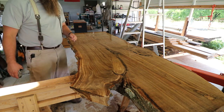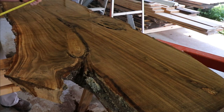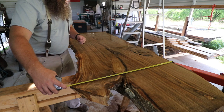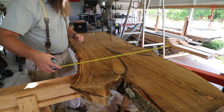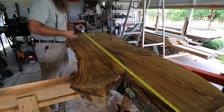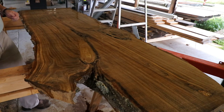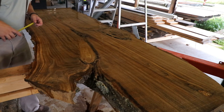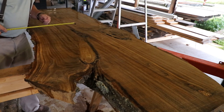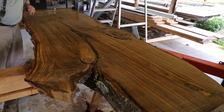Black walnut, it's my favorite, will always be my favorite, but this Chinese chestnut might come in second. This is some fantastic stuff. The widest point, 30 inches. I think if I remember right, 6 feet long, 9 1/4 on the width, 2 1/4 inches thick. Got some voids in this one, right over here. Right here in the middle, a little bit of epoxy right there, and I'd clear that right up. Outstanding.